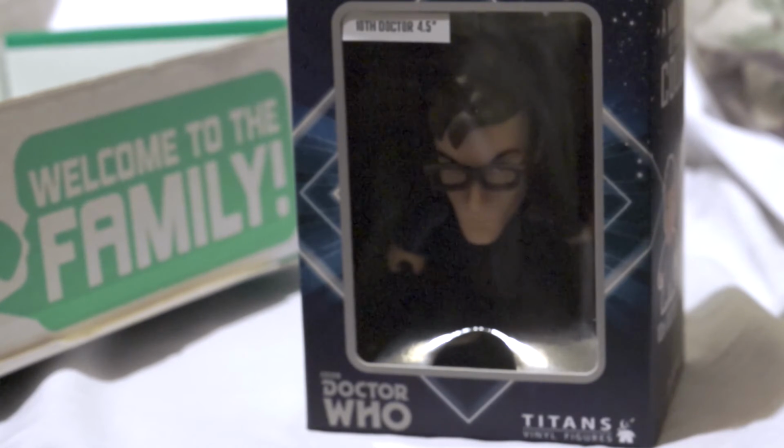Sometimes the 10th Doctor wore glasses and sometimes he didn't. And other versions of the Doctor, such as the 9th Doctor and 11th Doctor in the series, don't tend to wear glasses, but he did. So in this Nerd Block exclusive, he seems to have his pair of glasses on, whereas if you go to their website, I don't see any for sale with his glasses on. So that seems to be the exclusive part with this particular figure. He has a different accessory on, which is quite neat.